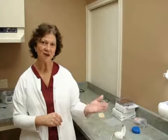So we have other products that we can offer. We have everything from one that you'd wear for 15 minutes to one that you would wear overnight. And the solutions are different in these products as well, because we have carbamide peroxide and we have hydrogen peroxide. The hydrogen peroxide is fast acting, but you get more sensitivity. Carbamide, it takes maybe a little bit longer, but you get less sensitivity.